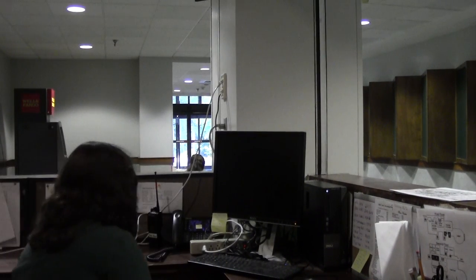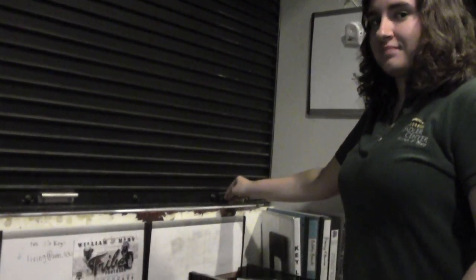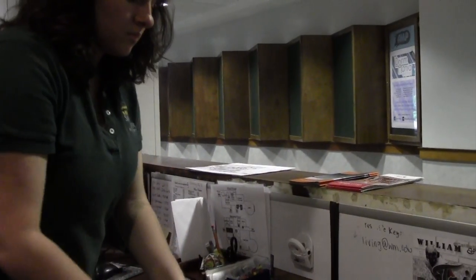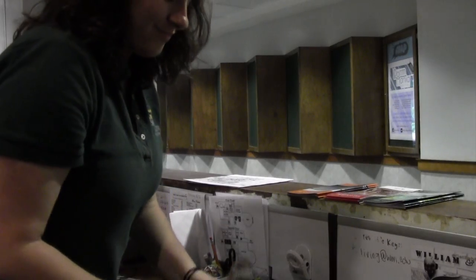Welcome to the information desk. First, we're going to open the shutters. All you need to do is pull back the pins and push the shutters right up. After you've opened, you can make sure everything's welcoming for guests by putting brochures and maps out.